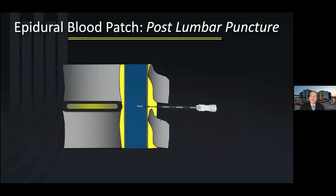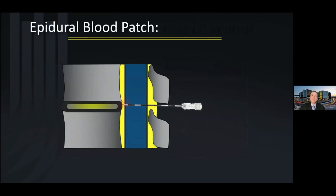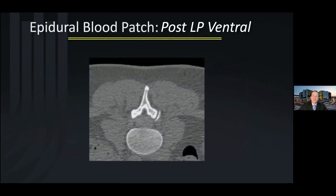Now, one thing that's not often thought about is when you do a lumbar puncture, sometimes you can drive the needle a little bit too far forward and you can actually pierce the ventral dura as well. And we get patients that are referred to our center for post-LP headaches that are refractory to initial patches. And we think that's because actually the hole is along the ventral aspect of the dura. In order to treat that, you actually need to do a 360-degree patch.